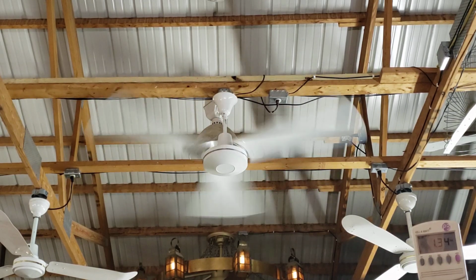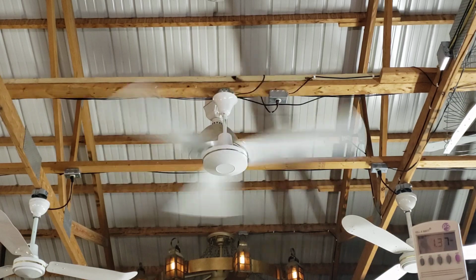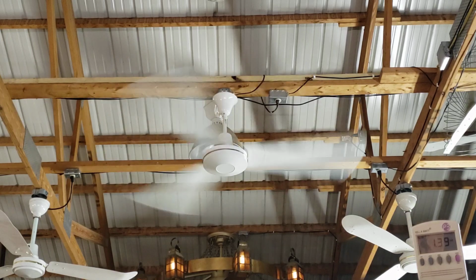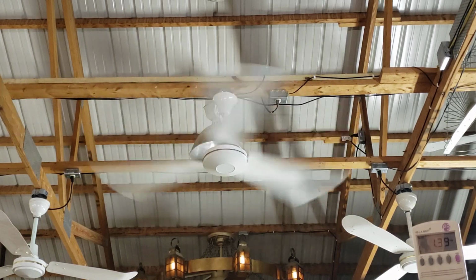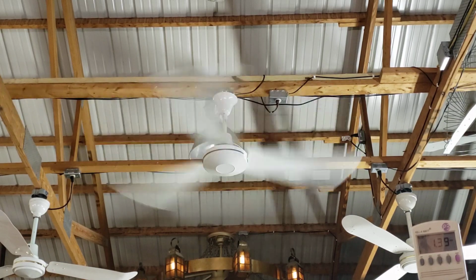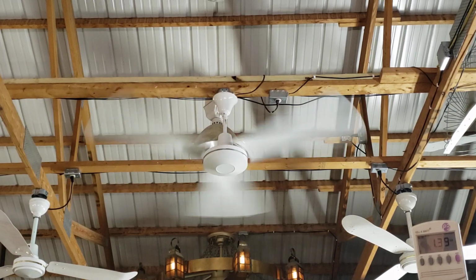Oh yeah, I'm feeling it all the way here. Imagine if we do hang 4 of these. That'd be enough fan for the whole barn pretty much. Like I said, these have tested higher than any of the antiques we've tested, even the antiques closest.